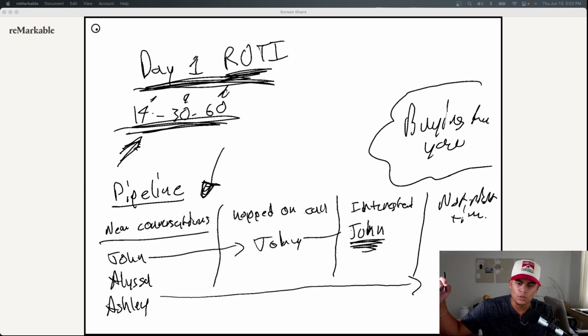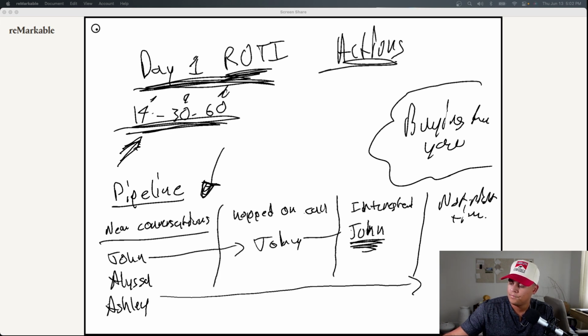This is something that was so big in the past and nobody does it anymore because everybody's looking for the quick buck. Everybody's looking at how to make money today, not tomorrow. But they don't focus on the actions that can pay them 2 months from now instead of today.